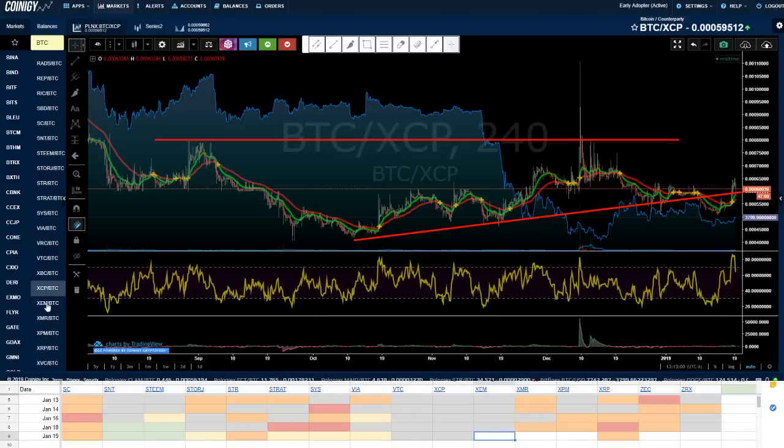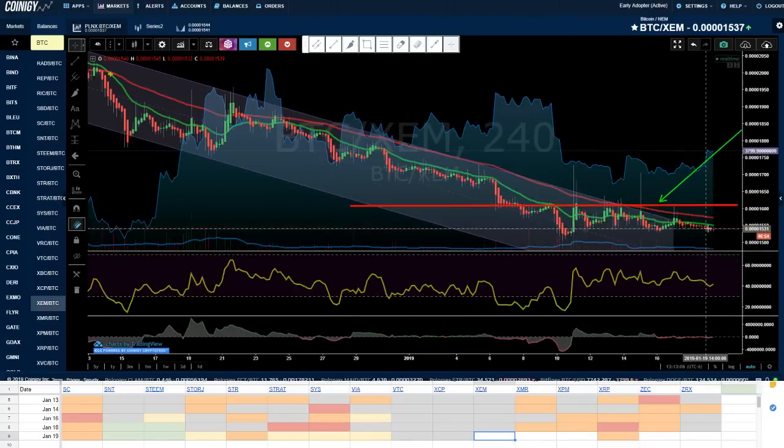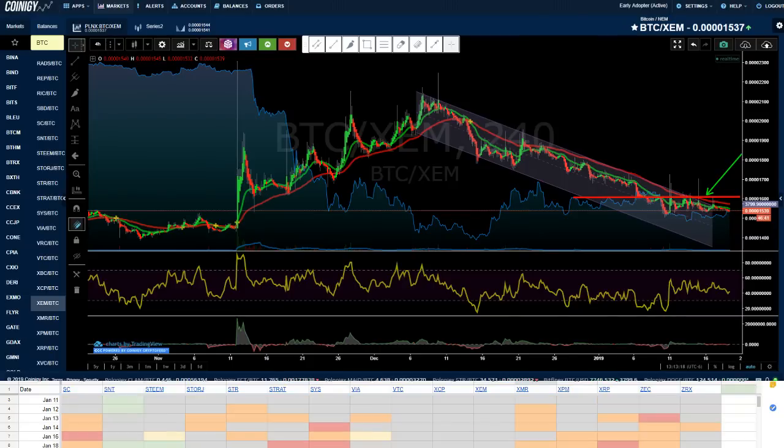XEM is a favorite of mine, and yet it is not giving a turnaround strong enough to give us a signal yet. It's actually still holding inside this down parallel trend line. So I'm going to give it a near fail because it's almost breaking down to new lows from where it is right there.